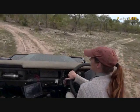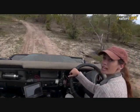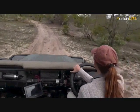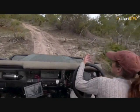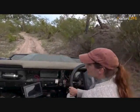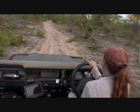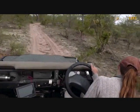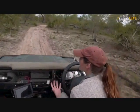Funnily enough, in South Africa, we don't refer to going on safari. We actually talk about going on game drive. Personally, that's how I always talked about it when I was growing up. You went to visit the bush and you went on a game drive, which is very South African. But yes, as far as I know, it's of African origin. It's largely based around African safaris.